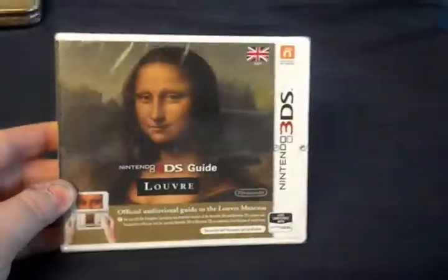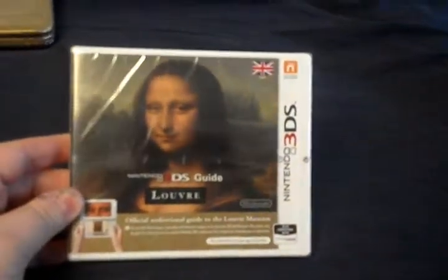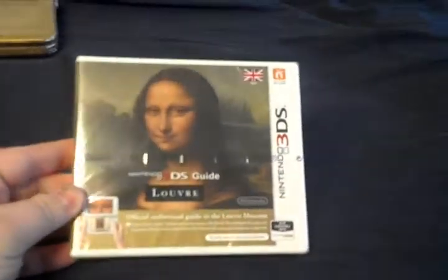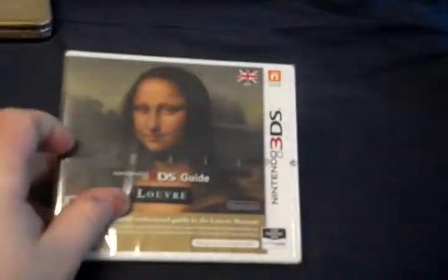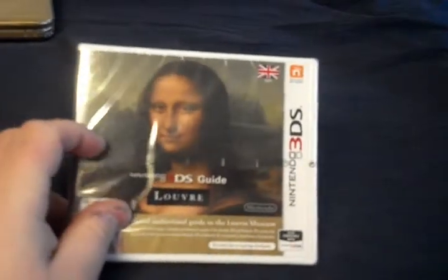As you can see from the cover here, the camera's gotten a little blurry on me, but it's an official audiovisual guide to the Louvre Museum. I actually haven't even opened the shrink wrap yet. As you can see, there's a little ribbon in here. It has the Nintendo logo in it. It goes all the way around the side and all the way to the back of the box. So, let me just see if I can get the camera to show you the back here.